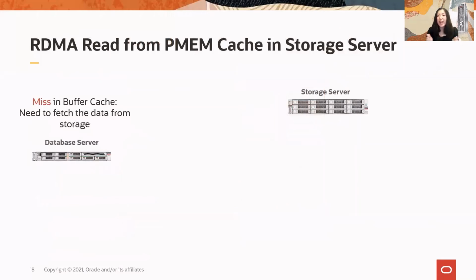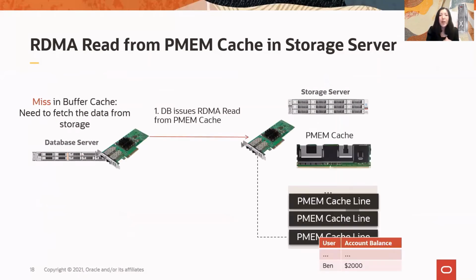So you say, okay, Jia, I really like the performance numbers. Now show me how you actually did it. So here is the secret. What happens in this case is that the database first probes a remote RDMA hash table sitting on the storage server to figure out exactly where my data resides. Because it's a PMEM cache, it's the data sitting on persistent memory, but from a database point of view, I have no clue where that data is. So the first step is to locate the data. Once we locate the data, let's say this is a hit in the PMEM cache, I know where to go. I just go directly to that PMEM cache location and then perform an RDMA read.